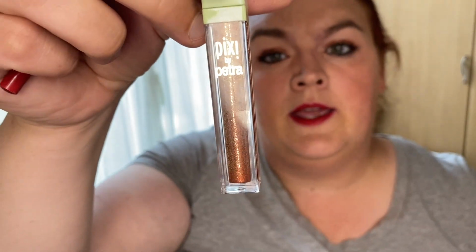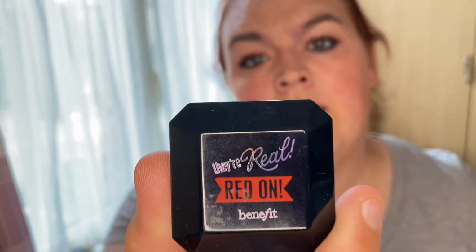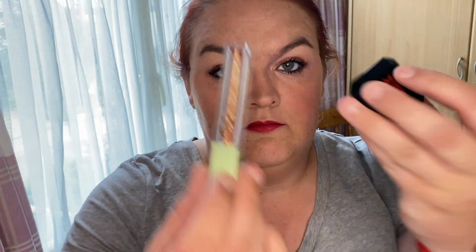You literally need four products to go from day to night, and like literally you can do it in two. Products I use to go from day to night are the Liquid Fairy Lights in Passion Light by Pixie. I used the Soft Precision Lip Liner in shade 58 from Inglot. I used Dare Real Red On by Benefit and the Dandelion Twinkle again, as I used earlier, from Benefit. Again, you could do that with literally just those two, Dare Real Red On and the Pixie Lights, and you'd have the same look.